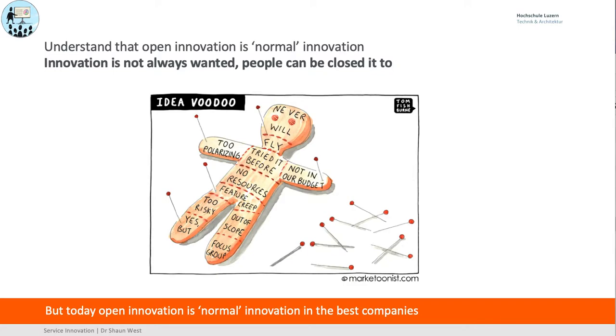Innovation, first of all, is not always wanted. We tried it 20 years ago, it didn't work. Yeah, so what? Customers might not have been ready for it. You might not have been ready for it. Technology might not have been ready for it.